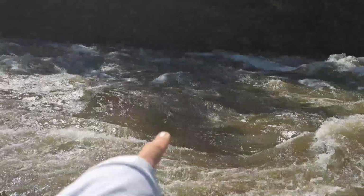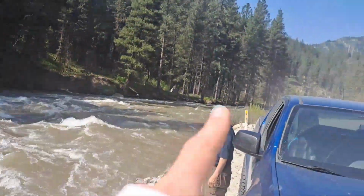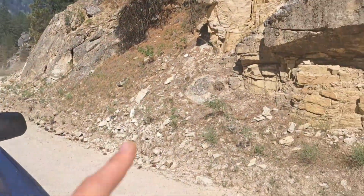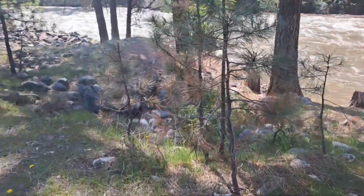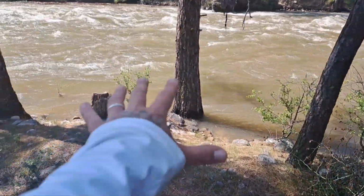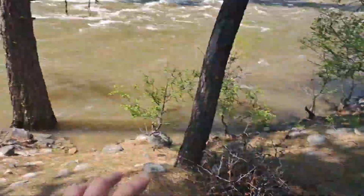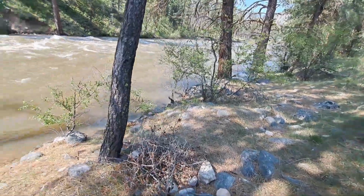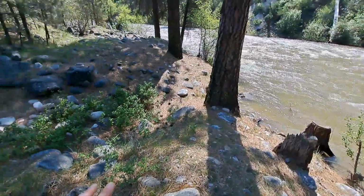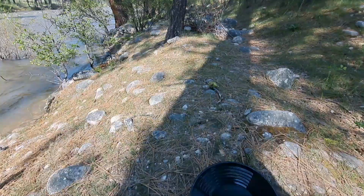So this is what we're dealing with for the most part. High, high, high water. I think it registered at 8,000 this morning. So we're gonna keep cruising along, see if we can come up with something. All right, we've arrived at a spot, and I found some good gold here before. The water's up a lot higher, but you can see all the workings and whatnot. So I'm gonna start looking around and test panning. I'll bring you guys in if we find something.